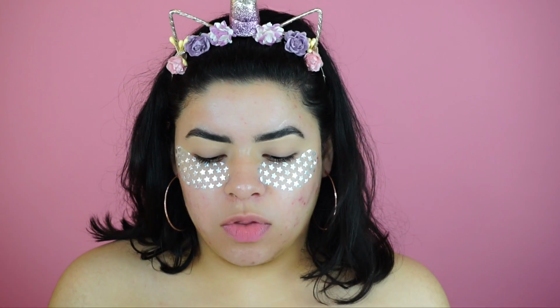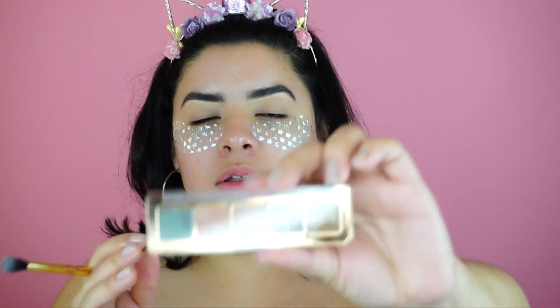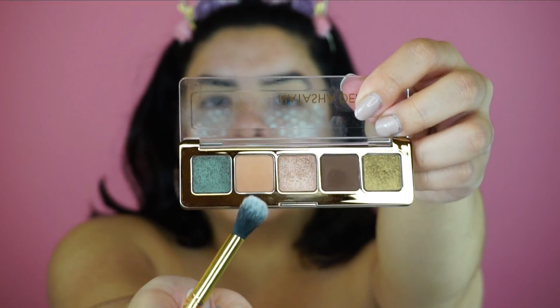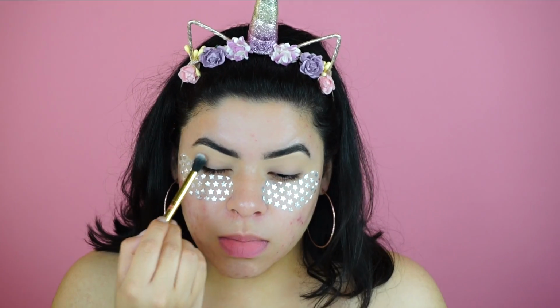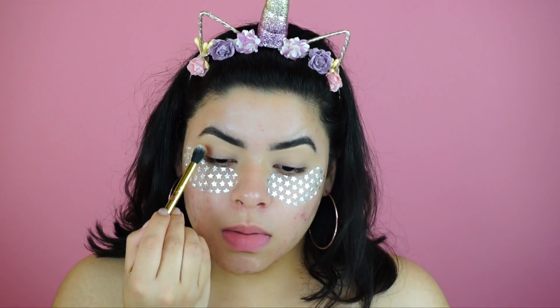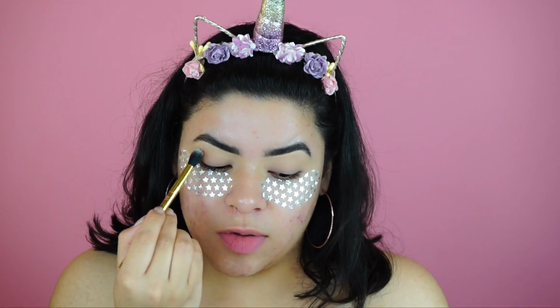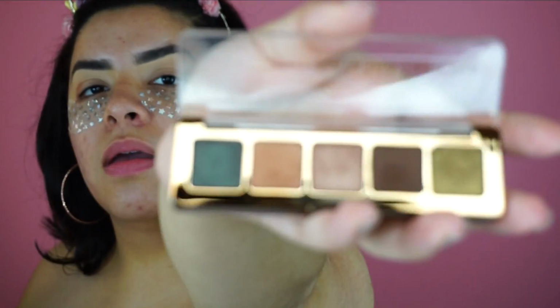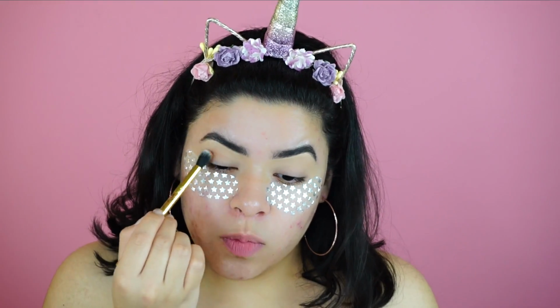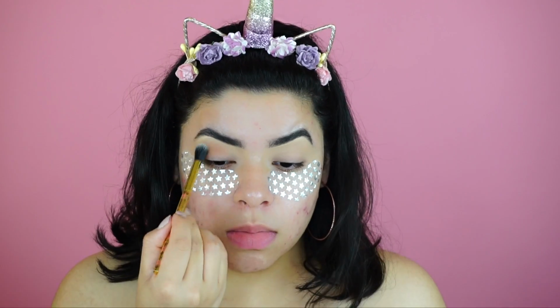I already put concealer and cleaned up my brows, so the first thing I want to use is a Natasha Denona Mini Star Palette, and it looks something like this. I want to go in with this shade right here. I do want to say, as soon as I picked it up, it has a lot of kickback. If you guys can see that shade right here, but the pigment is pretty good so far.